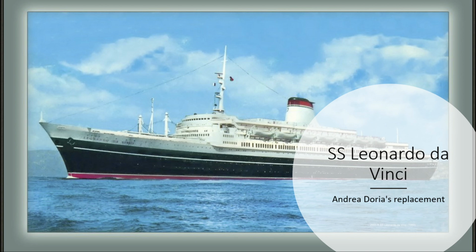In 1966, she was repainted in a new livery of the Italian line. Now, this is of her old livery. This is Andrea Doria and Cristoforo Colombo's livery as well, the black, red, and white. However, the new livery would be an entirely white hull, which, this is just my opinion, but I find it very bland, with a longitudinal thin green decorative band instead of her original black hull with a white decorative band, as you can see here.